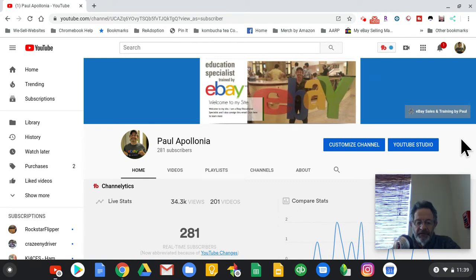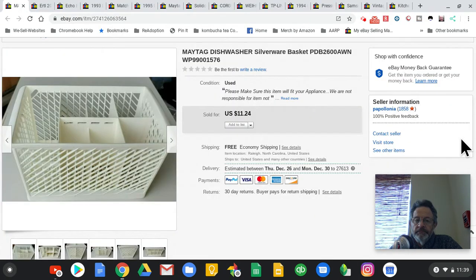Hopefully, I'm not going to be redundant with the items I've sold. Again, I do a lot of parting out of items. Here we have a Maytag basket. Obviously didn't make too much money. Silverware basket off of this. This went first class. Probably made maybe $8, maybe $7 on this.